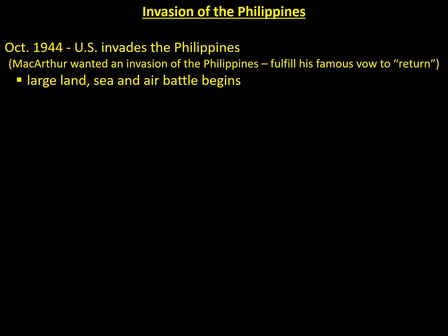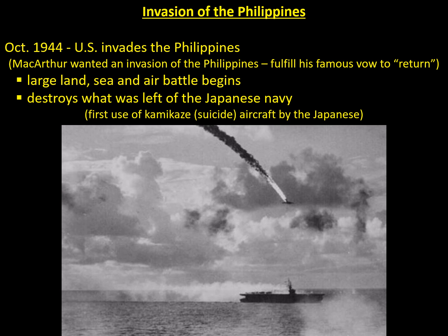This would be a large land, air, and sea battle, and will destroy what was left of the Japanese Navy. And we'll see the first use of kamikaze or suicide planes by the Japanese. They'll actually fly planes right into American ships.